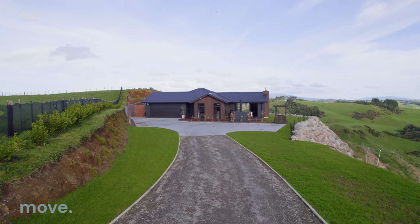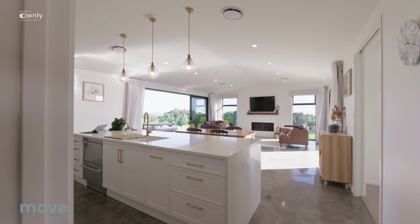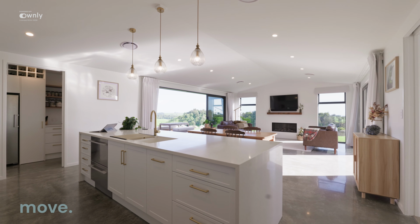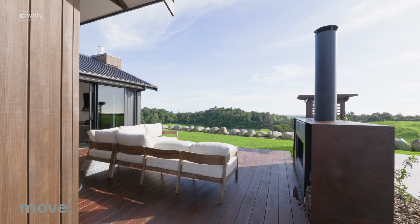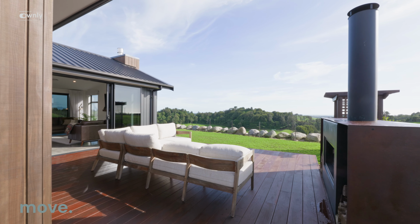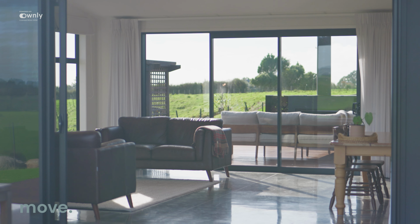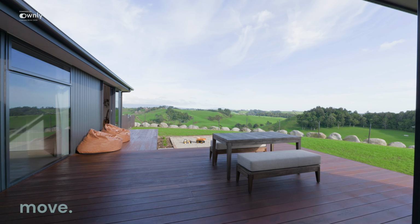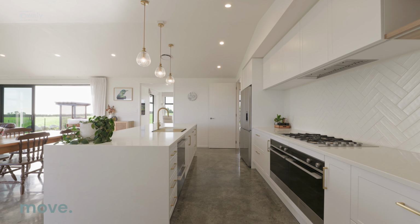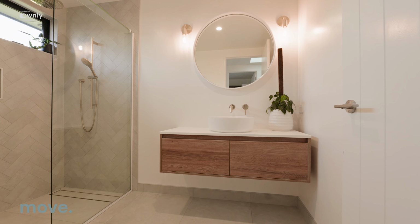Let's have a look around inside. Firstly, polished floor in the living area. Massive indoor-outdoor flow. Gorgeous views out to the north and to the west. Amazing sunsets. What I love about the property, great deck out to my right for the morning, out to the left for the evening. High-spec home, high-spec kitchen, bathroom and ensuite.